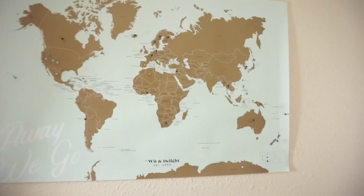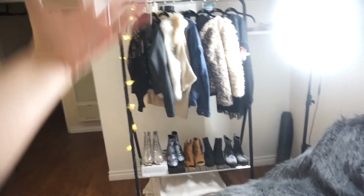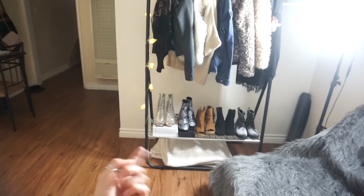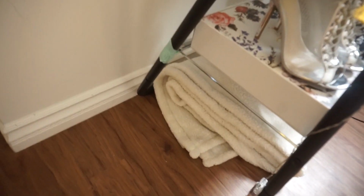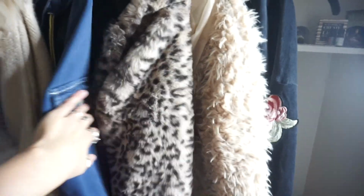Here's my little map, which I wanted to frame, but I didn't get a frame. I have pins on places that I've been, places that I want to go, and so on. It's super cute. I honestly really like the vibe of it. Here we have the long-awaited clothing rack that I messed up in building, but it's okay because I taped it. I have some shoes on display here, some jackets, some of my faux furs.